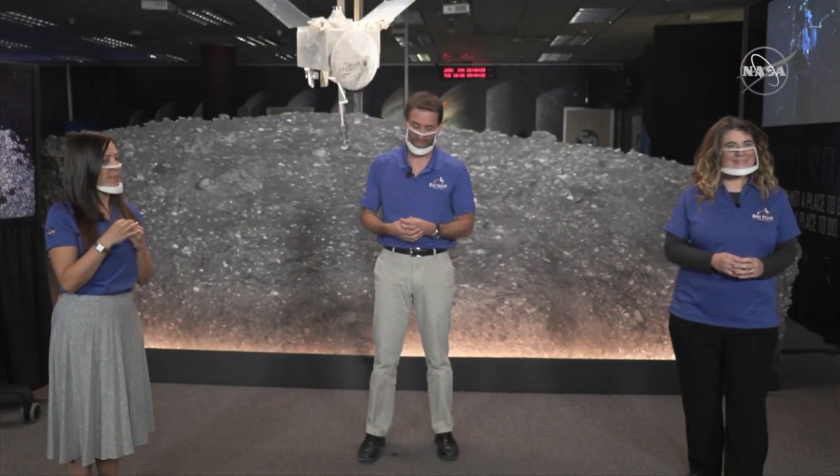OSIRIS-REx has processed its next image. Position uncertainty is 0.5 meters.